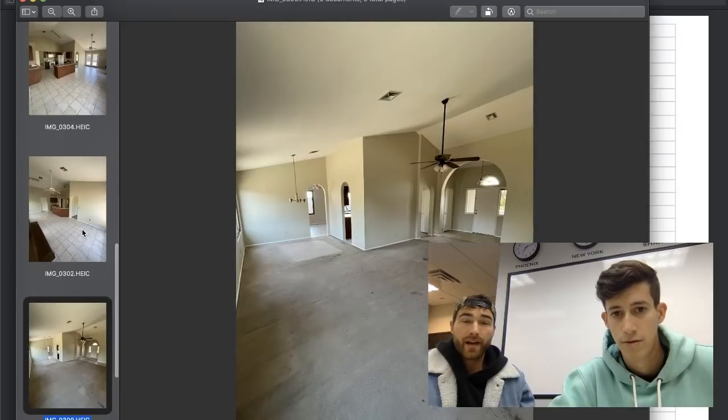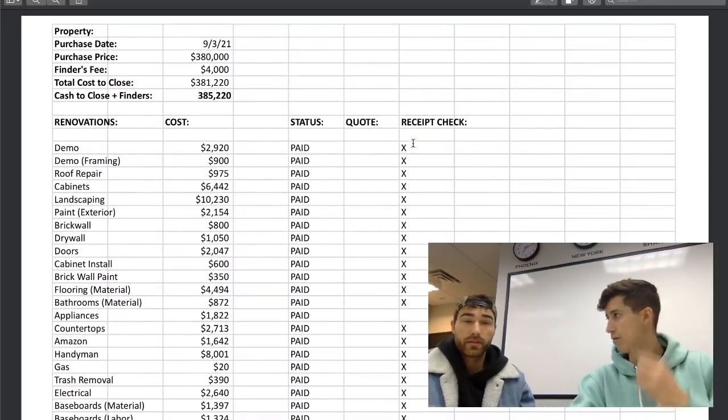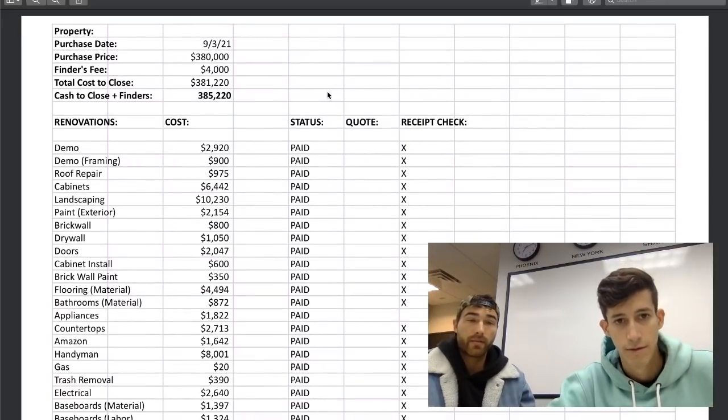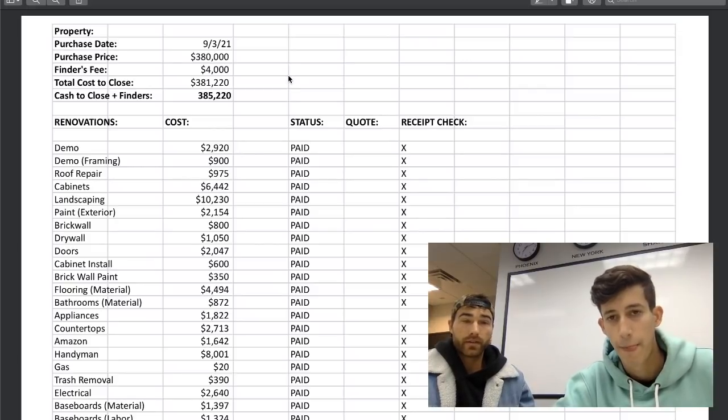We ended up paying the finder. We try to always pay about 10% profit or projected profit to our finders. So we estimated about $40,000 profit on this property. So we paid him out $4,000 for just finding us, for basically just emailing the previous owner and getting the meeting set up for us. So we like to do that quite a bit. That's how we find a lot of our deals as well.